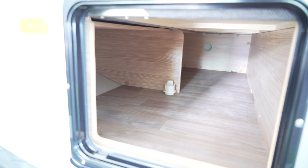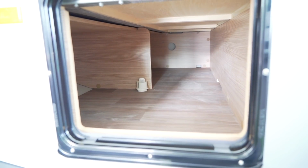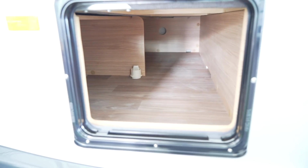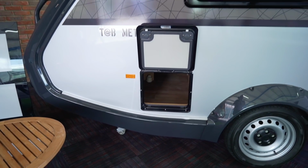Now if you've got stuff right down the back there, it might be quite hard to get. You'd have to climb through almost, but yeah, that's a big amount of storage. But like I say, you can actually access that from inside, which we'll take a look at. But yeah, I think that's quite a nice feature to have, you know, if you want to keep some outdoor chairs in there. So we've had a look outside.